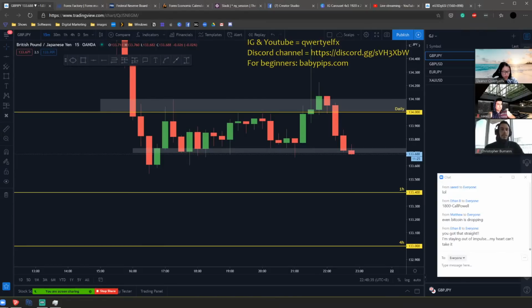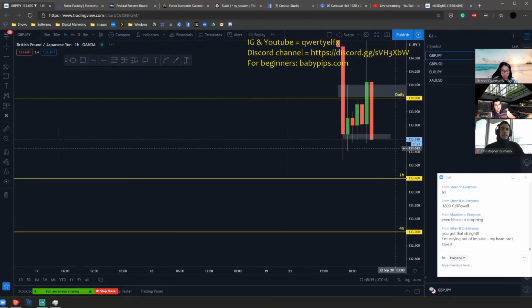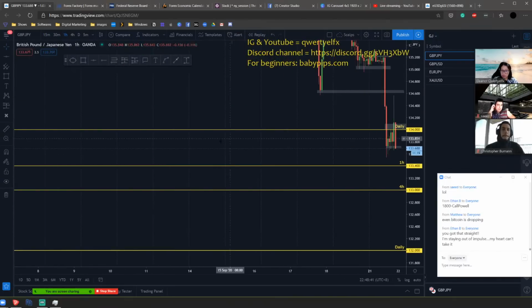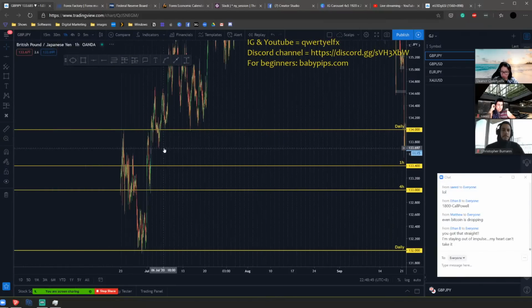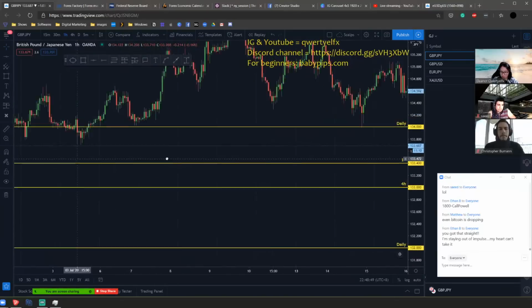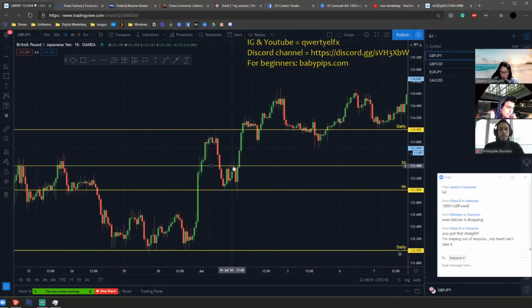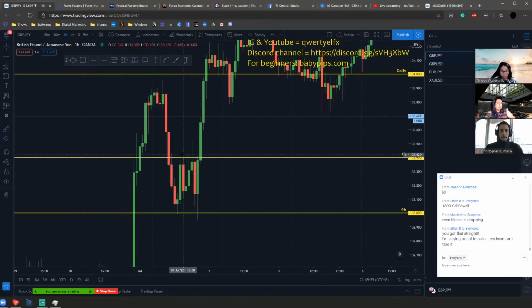Could you explain why 133,400? Yeah, so if you look left, this area here around the 1st of July, price came all the way down and stopped here at resistance. So this is a minor pause I foresee, and then this area at the bottom at 133 is the 4-hour zone.